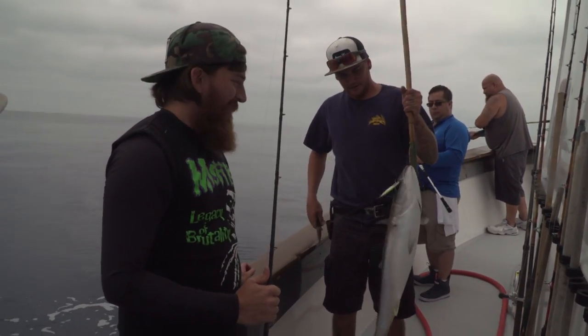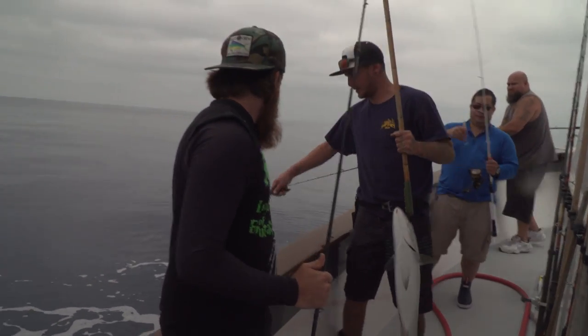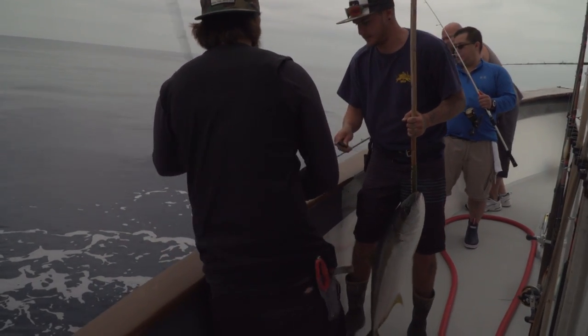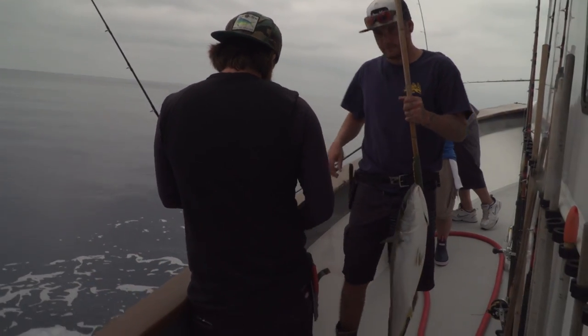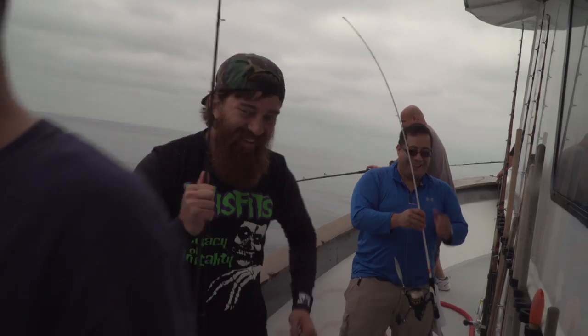Yellowtail on the flatfall. Yep. You wanna just cut it real quick and every time? Yeah, that'll work. I got some scissors. That's cool. Good job, man. Cool, thank you. Same color. Good stuff.